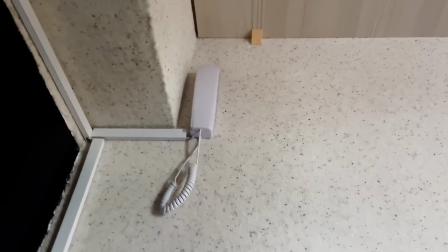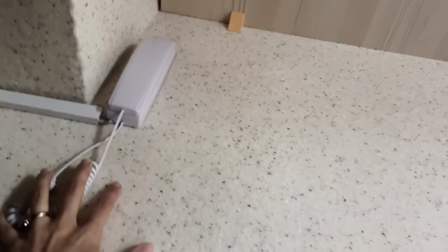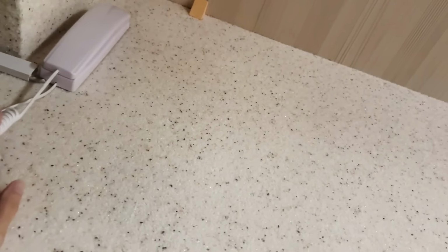Okay, so we just got into my apartment and here's the intercom phone for me all the way at the top. I don't know why it's there, but I can't even reach it. It's literally near the ceiling. So I don't know, maybe the person that renovated this place was really tall.